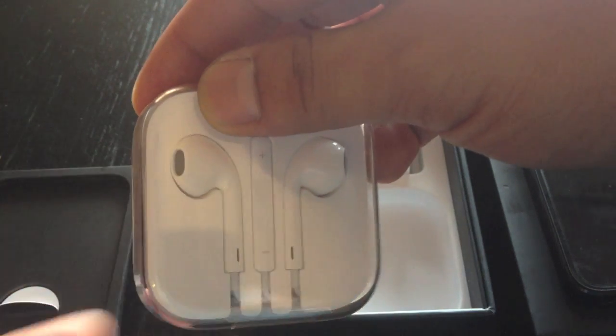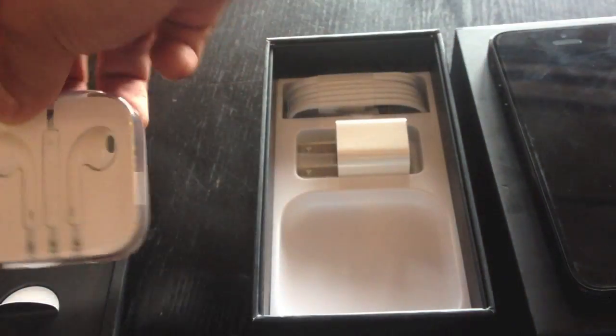My fourth pro are Apple's new EarPods, which despite their stupid name and unconventional shape, actually deliver an impressively full sound and impressive noise cancellation as well.